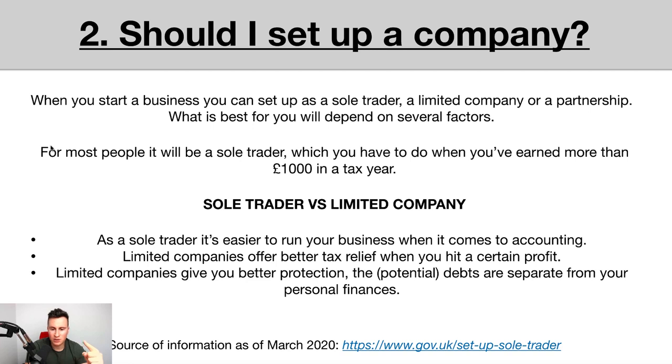However, most of the people I speak to tend to be quite young students who aren't earning any money. So for most people, I'm guessing that they would want to register as a sole trader first. The point at which you have to tell HMRC that you're running a business and earning money is when you earn more than £1,000 in a tax year.